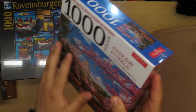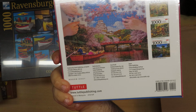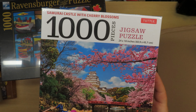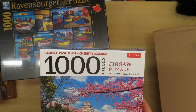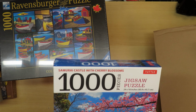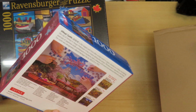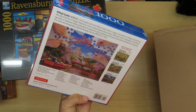As you see, the box is already a very different size, so you know it's from somewhere else. It's from Tuttle, tuttlepublishing.com, printed in Malaysia. That's a very interesting touch. And it's a picture of a Japanese landscape. Here the sakura trees, which are in bloom, and here are probably some tourists or some sort. I don't know why they have these huts. These huts actually remind me of Vietnam, but then again, I'm not that familiar with Asian history to tell if the Japanese also have something similar. Yeah, Himeji Castle.